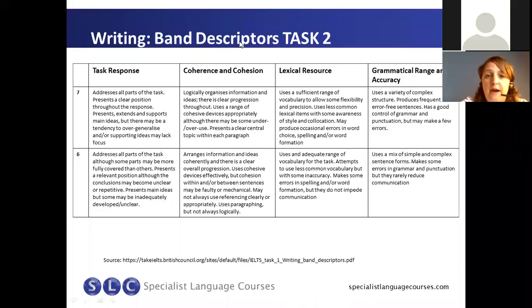The paragraphs are also important, so the examiner will expect a central topic within each paragraph. Every paragraph must be relevant, and it must be linked back to the essay task. It must be very clear what your idea is for each paragraph.